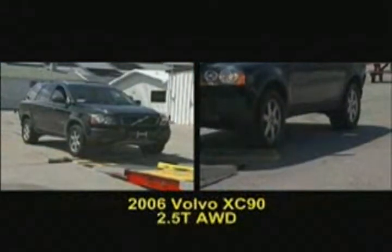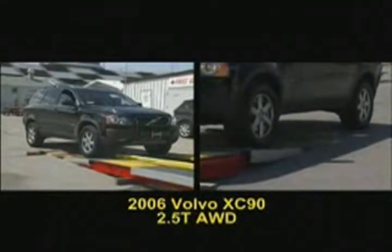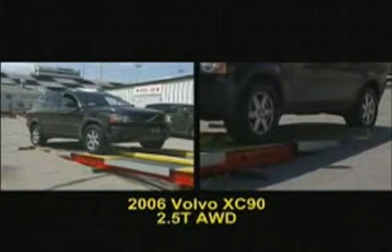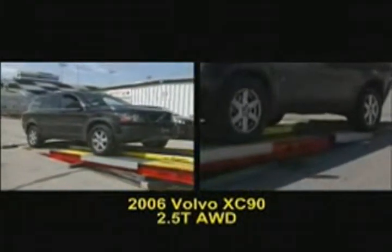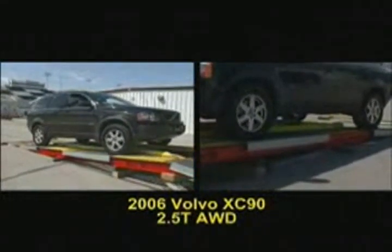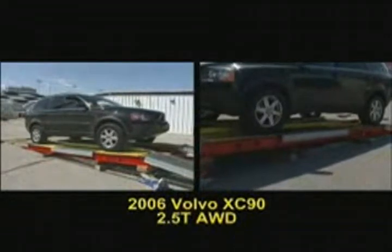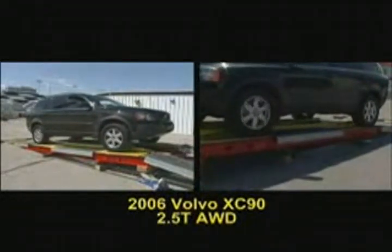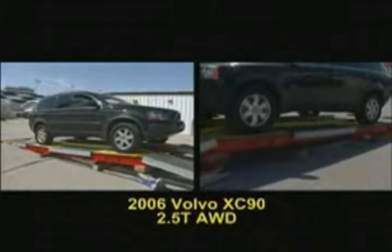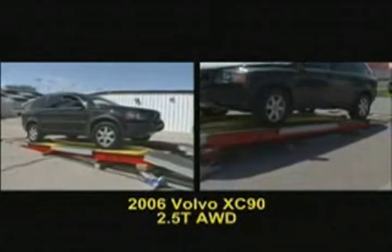Next, we see the Volvo XC90 approach the rollers. See how the front wheels spin a bit before power is transferred to the rear wheels? Now, what happens when all 4 wheels are on the rollers? Keep in mind that each one of these professional drivers is trying hard to drive up this ramp. It's also clear that Volvo's traction control system is working very hard here. You can even see some noticeable side-to-side motion as an individual wheel receives too much power.